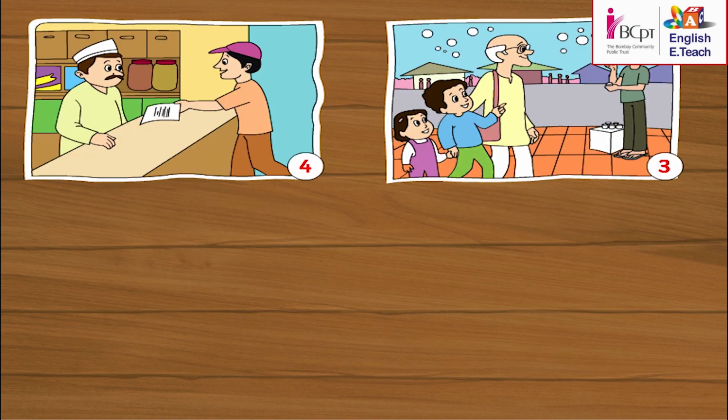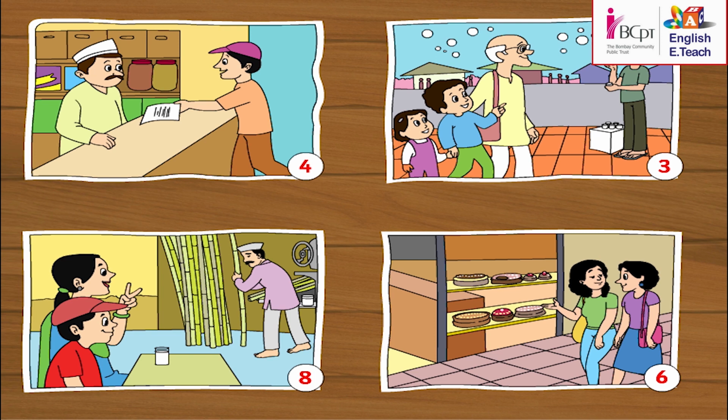We have matched 4 pictures with 4 dialogues. We will take up the remaining pictures and their dialogues in the next class.